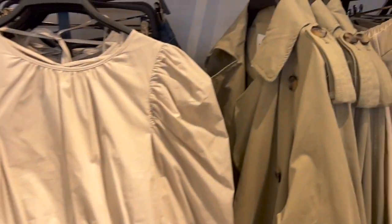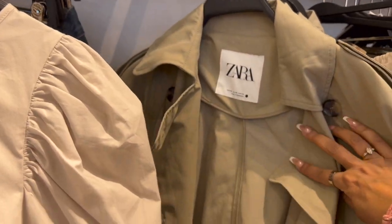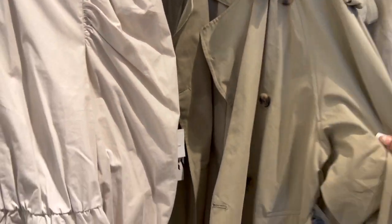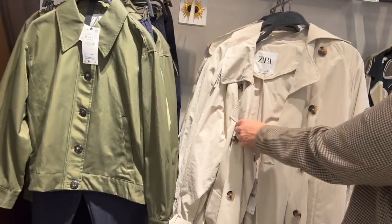$79.99. So a lot of the utility has come back in the store today. Look at the khaki trench. Oh my gosh. This is $89.99. And they've got it in beige as well.